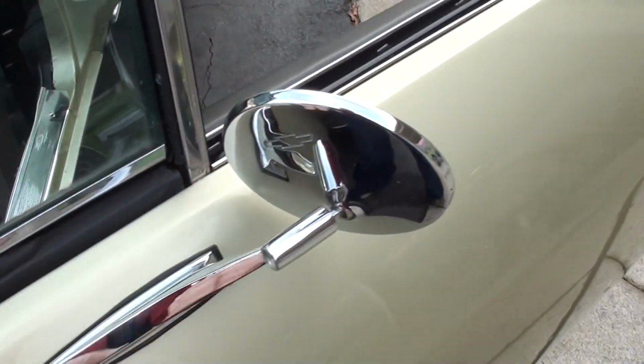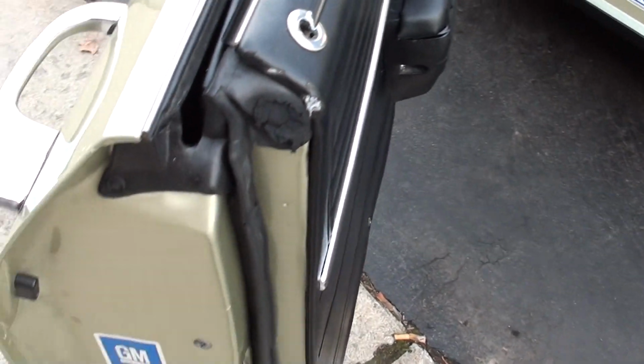Nitpick that A-pillar chrome a little bit, but it's still pretty doggone nice. Nice mirrors, nice door handles on it. And up there in the interior.